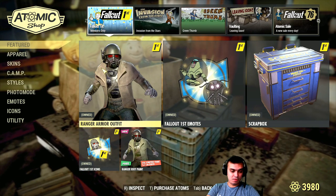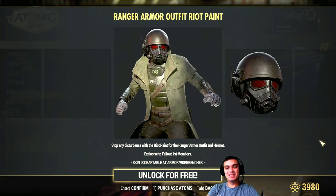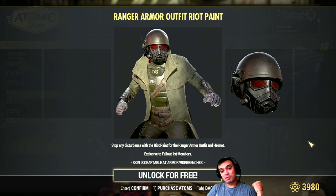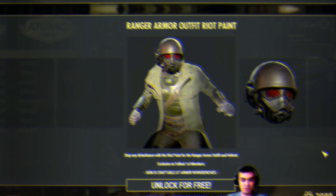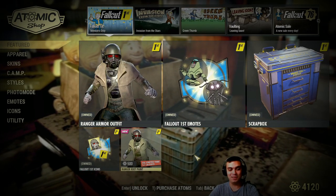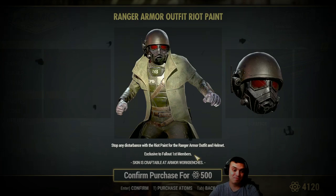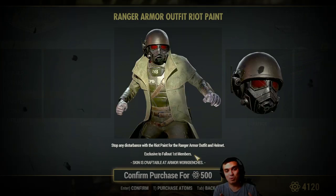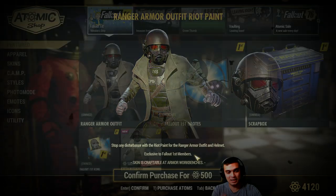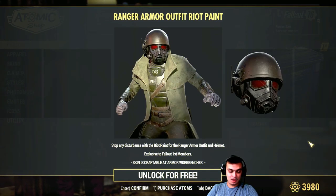So what has changed? First of all, the armor ranger paint, whatever, became free. In the previous video, I did show you that it cost 500 atoms. Buy the ranger outfit again with 500 atoms, and it's gonna have different colors. So why not make this available for everybody, for the entire atom shop, not just the first Bethesda? This is stupid. So now it's free.